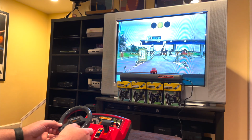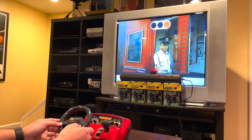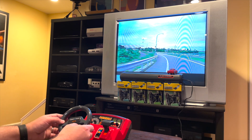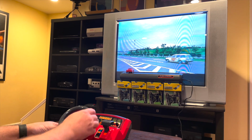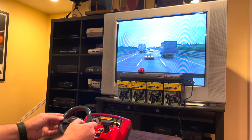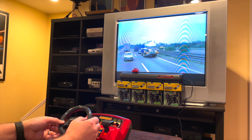Okay, let's pay the toll. Thanks, buddy. Wowzers. All right, here we go. Stay on the road. Stay on the road. All right, it's merging. Hot merging action. Ah, no. Oh, my heck. Where are the cops, huh? Pull that guy over. Whoa. Oh, my goodness.